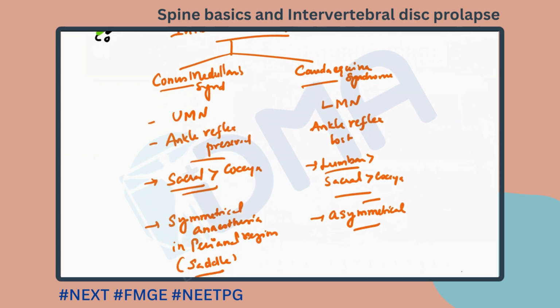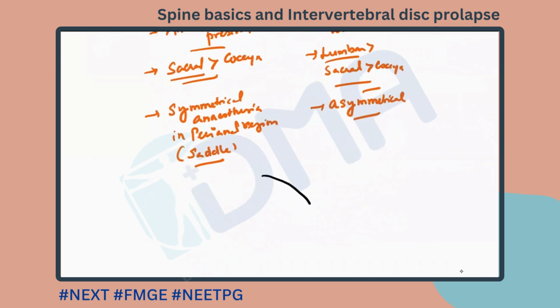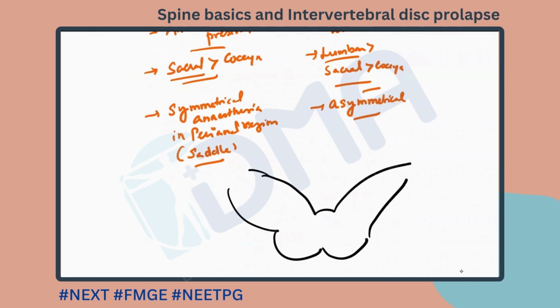Symmetrical anesthesia means, see, if you keep the patient like this, I am putting the patient in lithotomy position. This is the perineal region and this is the anal region. The anesthesia will be symmetrically around the anal region. This is called symmetrical anesthesia. On either side of the anus, there will be anesthesia.